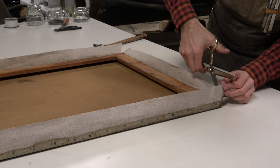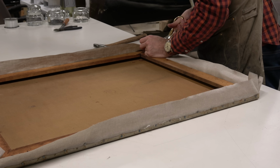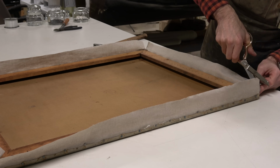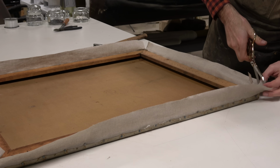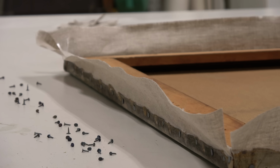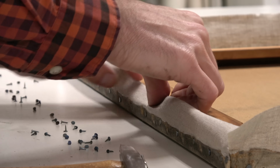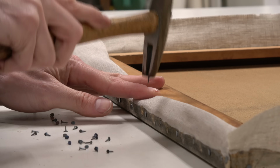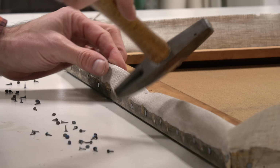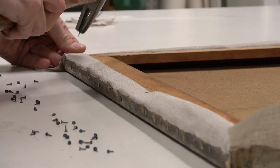I'll trim off all of the excess canvas from the strip lining. I don't need it bunching up in the corners, and it's of no use to me, and it gets in the way, so I'll trim it off. And then I can fold over the extra canvas and tack it with some smaller tacks. This has almost no structural effect, but it really looks nice, and it's a sign to the future owner that care was taken with this painting.